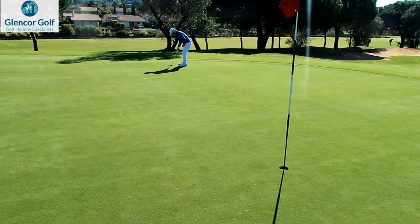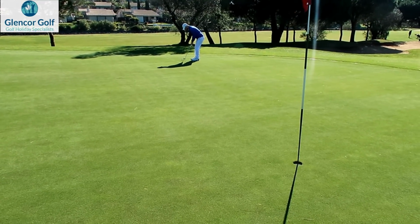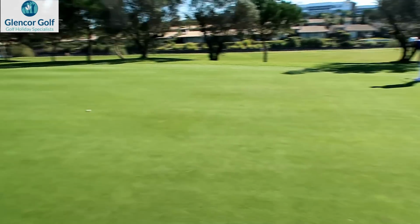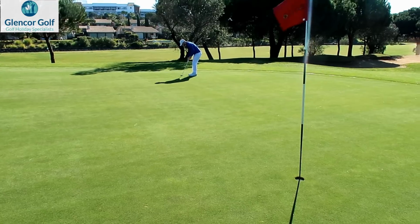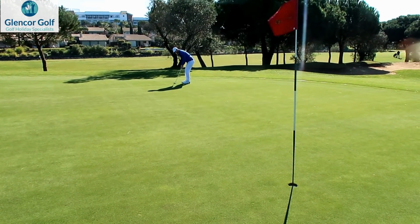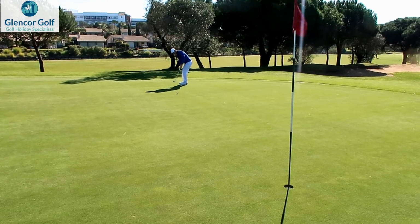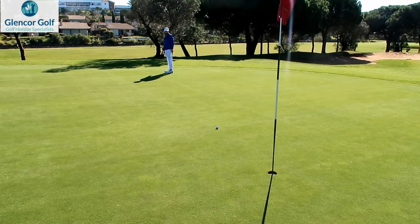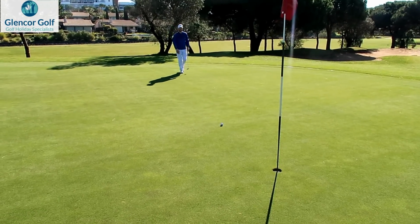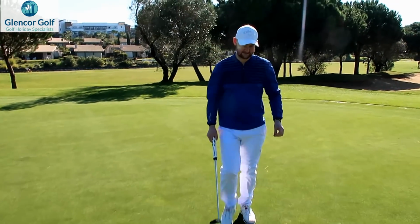Wedge in hand, let's see if we can put another one close. Okay, Matt's got about 40 foot putt here, back to the flag. I'm just up to the left hand side here. Either of these could change the game. Just didn't quite give it into wind. Did skid a bit, didn't it? Did skid a tiny bit. Stickier this one.